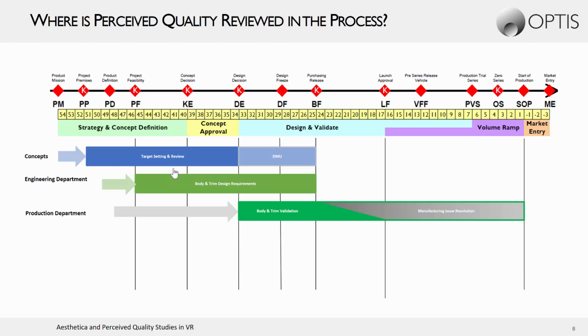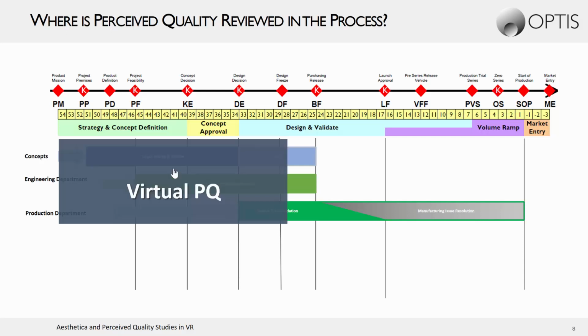So moving forward, if we take a look at the process, we've got a typical process here, and this applies to any product development process. We start with our initial concept and strategy. We work through initial concept development and then into a design freeze, and then on through engineering and volume ramp up to the start of production. So this is a common process that's used throughout industry.